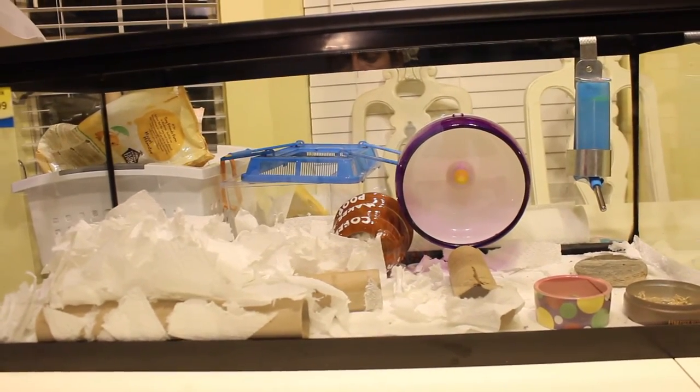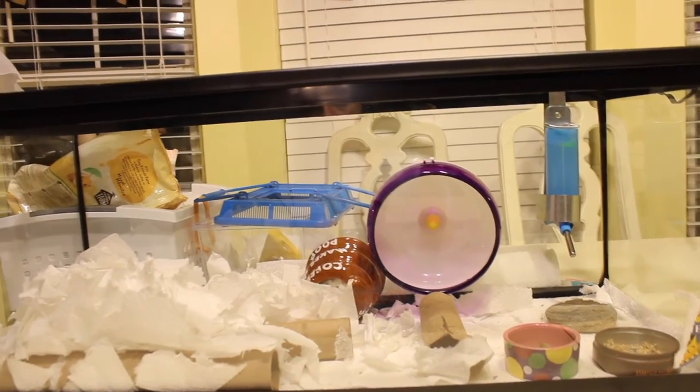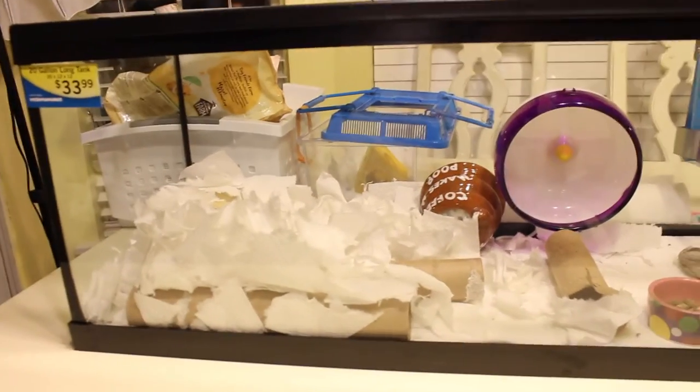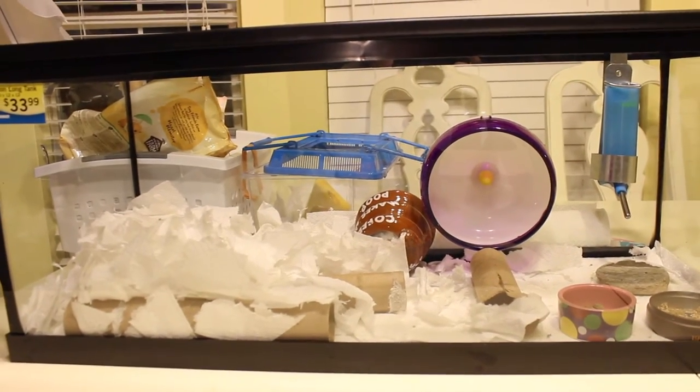Anyway, I don't want this to go too long. I was just letting you guys have a little update. She's literally just buried in there asleep, but I will keep you guys updated, and if she wakes up, I will show you her.